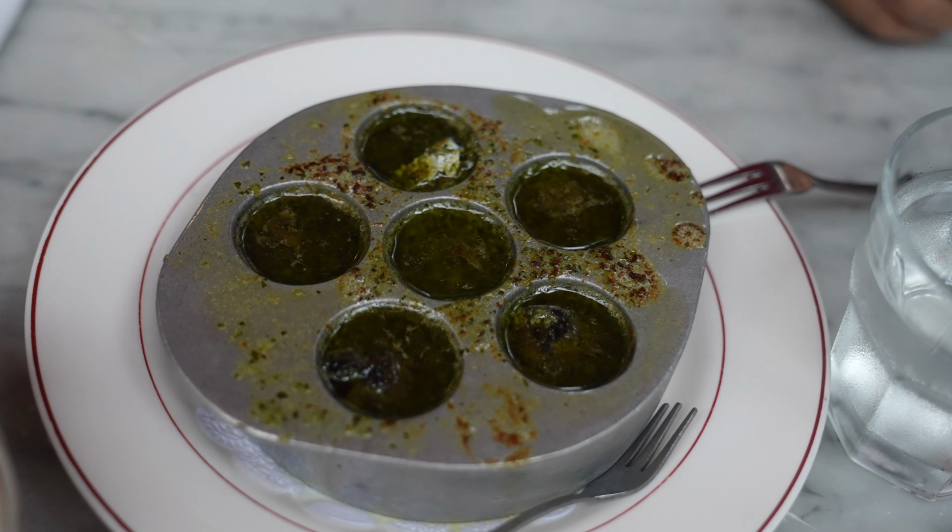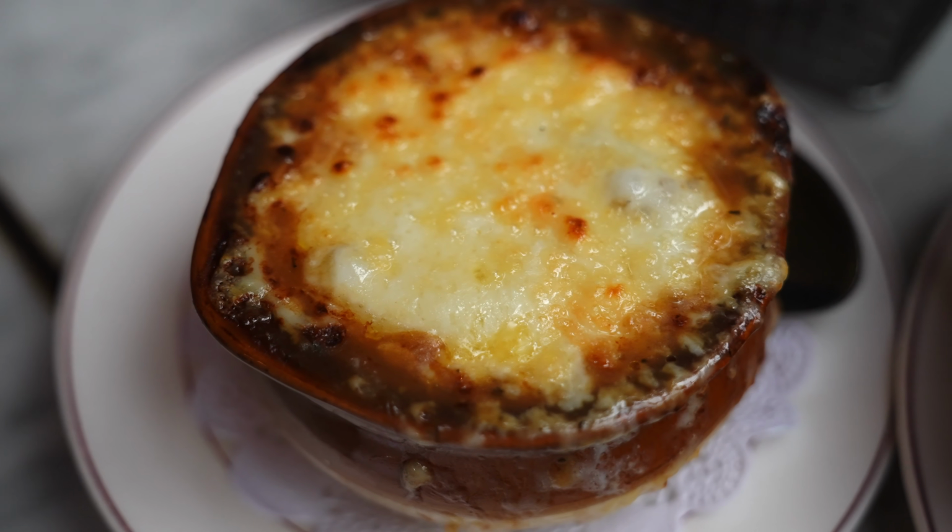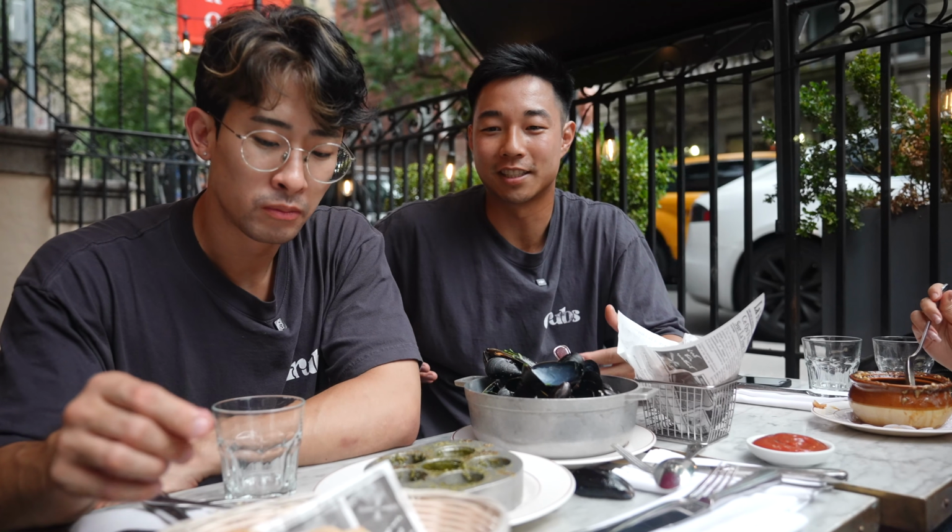Escargot's banging, 9 out of 10. Solid 7.5, 8 out of 10. And then the French soup, I would say that's like a 9, 9.5. 9 out of 10 for sure. To be honest, this is the most solid French spot that I've been to in New York so far. And also, this is our 7th spot, so we've had plenty of food, but I'm willing to eat more.